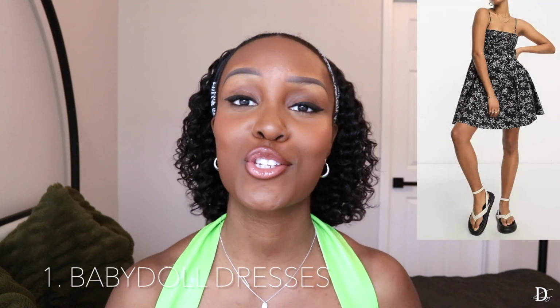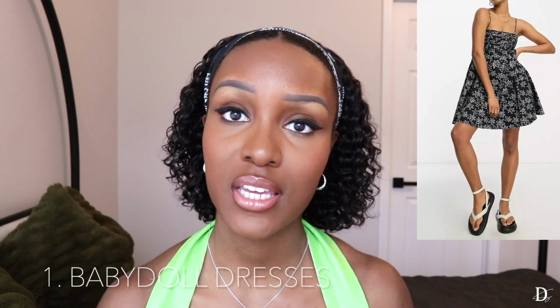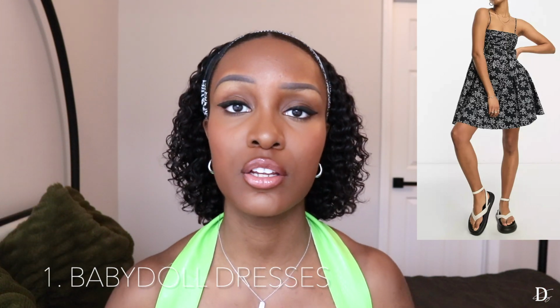One of the first kinds of dresses that I recommend if you are slim and tall are baby doll dresses. Baby doll dresses are so cute, okay? And I understand that it's not everybody's cup of tea. It's definitely very girly. They give a lot of volume. So what I mean by that is it's not form-fitting. It usually kind of flares out a little bit.